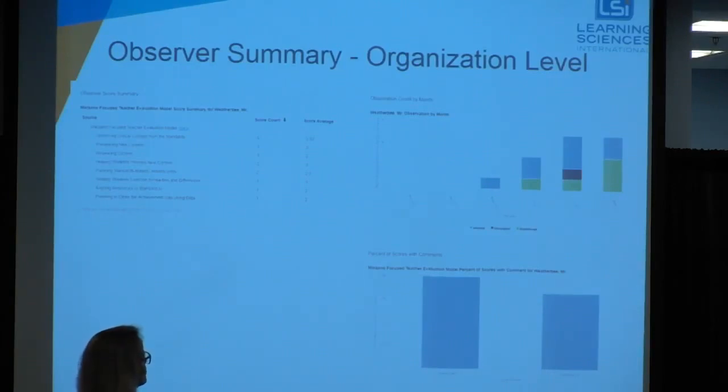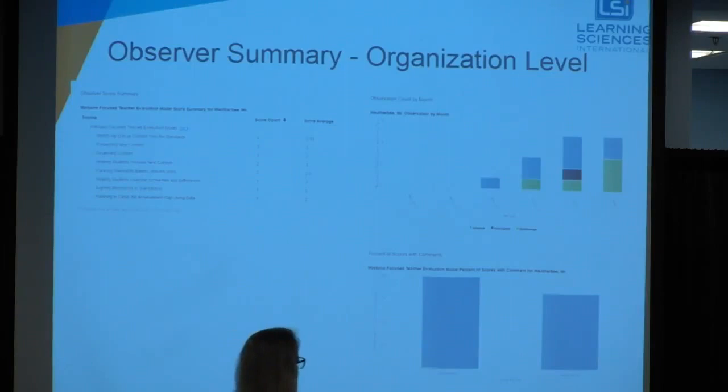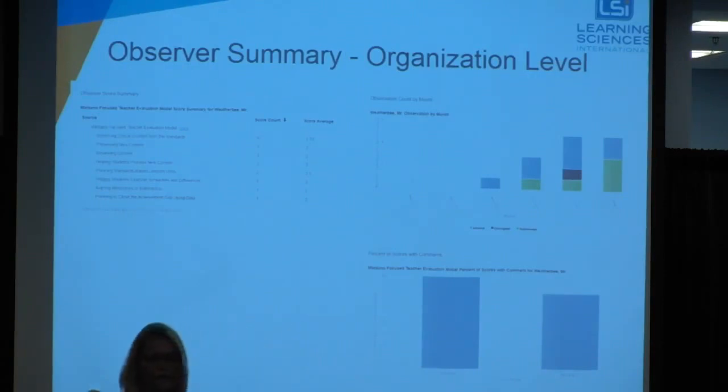And then this is, I think, just the percentages of developing and applying. So this is the percentages of the scale, how many scores at each scale level. Again, this is a very short synopsis of the data available. Any data that you put into observation can be reported upon. These are just some of the summaries in the dashboard. So those are the slides that I have prepared.